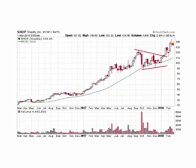Shopify, this has been on our list a few times. Just a trend, moved up, consolidate, moved up, consolidate. It's done really well. I'm not going to chase it higher, but hey, if the market double bottoms and we get a chance to buy a dip back to the low 100s, I think that's a good entry.